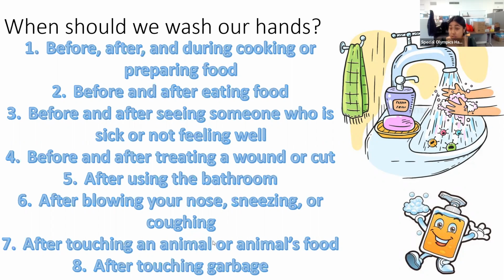And number 8, after touching trash, if we take the trash out, we want to make sure that we are washing our hands, right? We don't want that gross trash bacteria getting all over us.